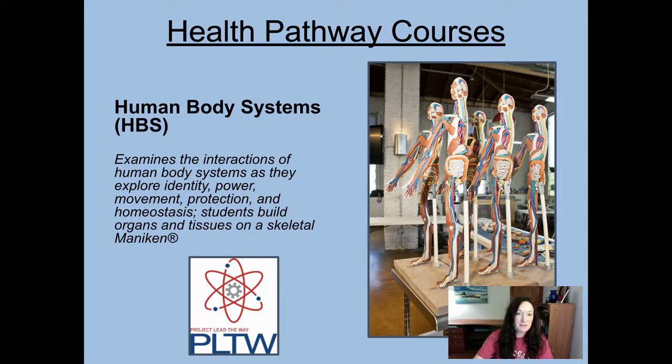The Human Body Systems is another honors level course that you would take after you take the Principles of Biomedical Science course. So it covers other systems that are part of the human body, including identity, power, movement, protection, and homeostasis. You use these skeletal models that you see in the picture to build the different organ systems of the body as well. And you can talk to Mr. Metzger if you're interested in that course. Again, that would come after you take the Principles of Biomedical Sciences course.